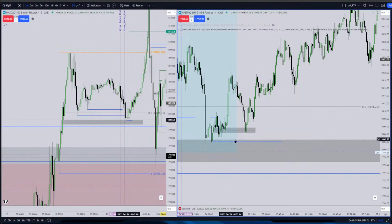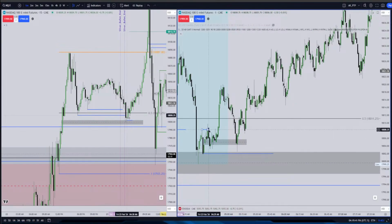If I took, yeah, it didn't hit over here, but the way market reacted over there and the fair value created, I would literally let it go. And this is my honest opinion.